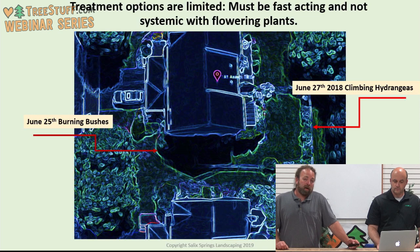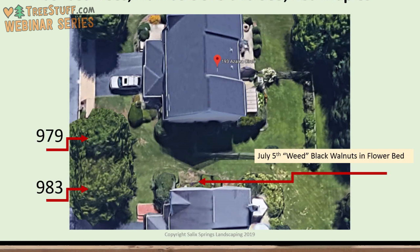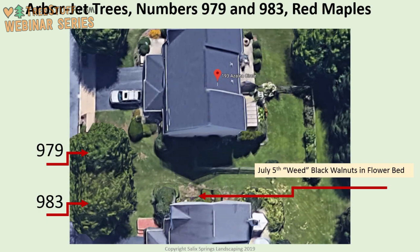The other thing is climbing hydrangeas. They're wide open flowers. We don't want to kill our pollinators by using systemics on these plants. It so happened that this house is in a development where Arborjet was doing experiments. Dr. Grossman from Arborjet had set up a big experiment using all the street trees, which are all red maple. Those two trees in the pictures, number 979 and 983, we had tagged and used sticky bands on just to check population numbers. Coming back on July 5th, when we were removing the sticky bands from the population survey, I couldn't find nymphs. I went to the neighbor's yard, they have a few weed walnut trees, and there they were.